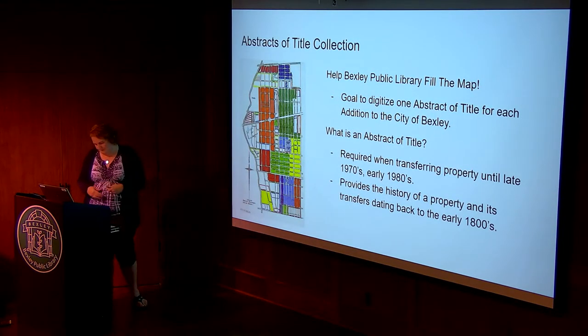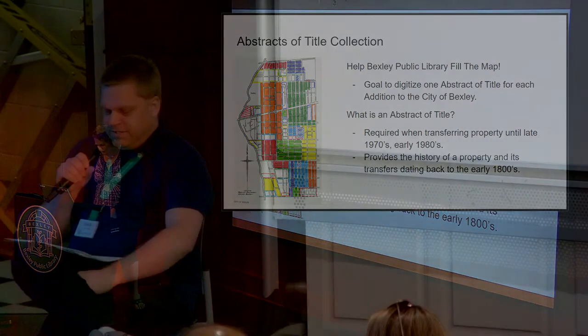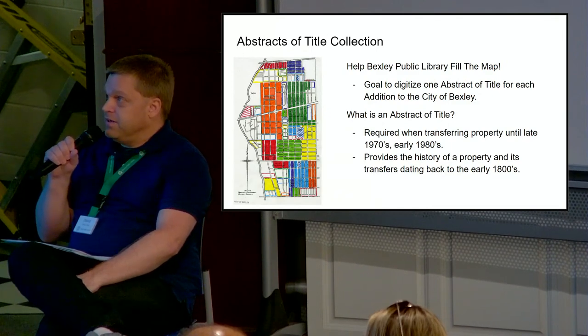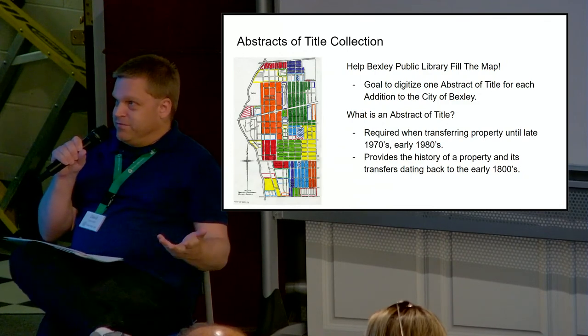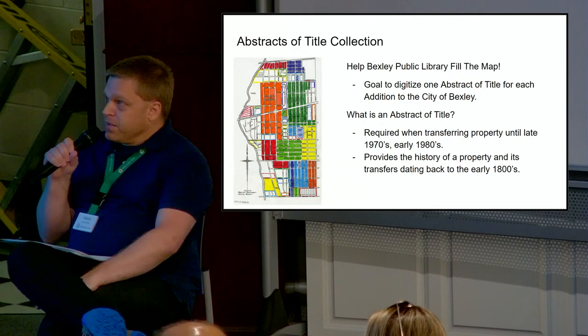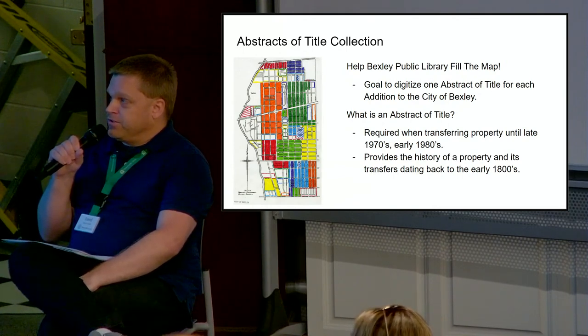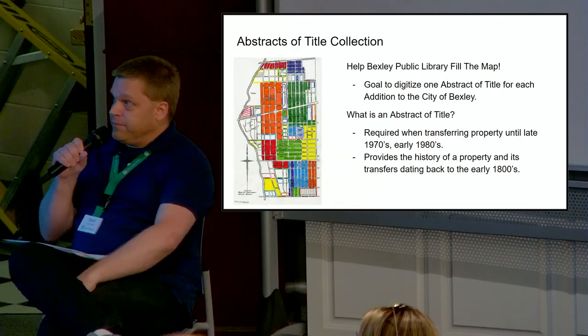All right, so one of our resources here at Bexley Public Library for researching house history is our Abstracts of Title collection. And we have a goal of digitizing one abstract of title for each addition to the city of Bexley. And Bexley is made up of approximately 50 different additions, modern term subdivision. You can see the ones that are colored in, we have an abstract of title for, and those can be viewed in our digital collection on bexleylibrary.org.